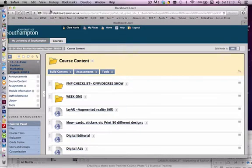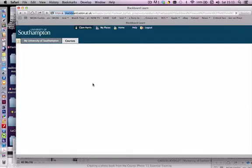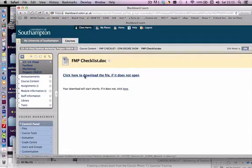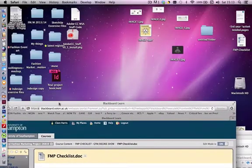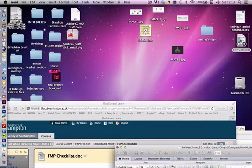If you go to your fashion promotion and marketing page, you can see this folder here. It's a final major project checklist and Graduate Fashion Week degree show checklist. If I just open that up, you can see there is a file that you can download. That's a checklist, which is this one here. And I'm just going to talk you through that.